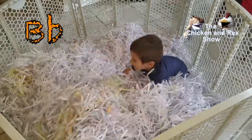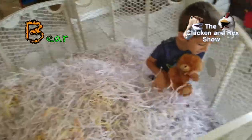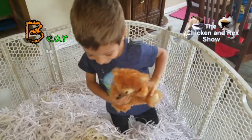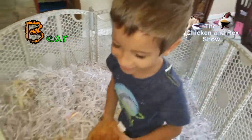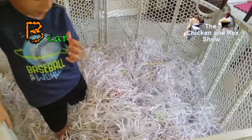I'm looking around. I can't find anything else. What? I just saw you throw something. What was that? What's that animal been looking for you forever? Is that a bear? Yeah. It starts with a B? I'm gonna eat you. All right, what else? I think there's something else.